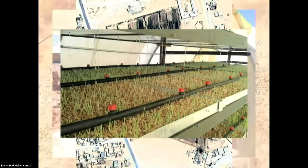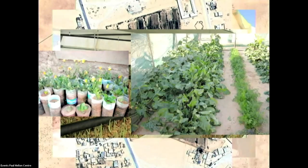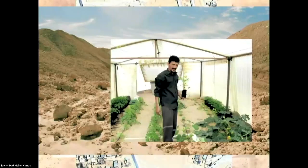Various models were tested, including low water use, hydroponic, and sandoponic systems, before they were extended across the other four refugee camps. Notably, importantly, no phosphorus fertilizer is used. Instead, soil is enriched using local nutrients, animal and green manures, and composted food waste. For the Sahrawi families who have been illegally dispossessed of their mineral resources, this refusal to use phosphate is a deeply political act. Today, a network of 1,000 gardens extends across the five refugee camps.